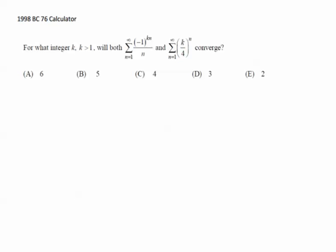With the first series, we can see that it is sort of like an alternating harmonic, except that it has the k there. So if it was just an n, for every odd n, you would get a negative value there, which would cause it to alternate. But multiplying by k now, if k were to be an even number, even though n were odd, an even times an odd would give you an even value. And so what this says is that k has to be odd.